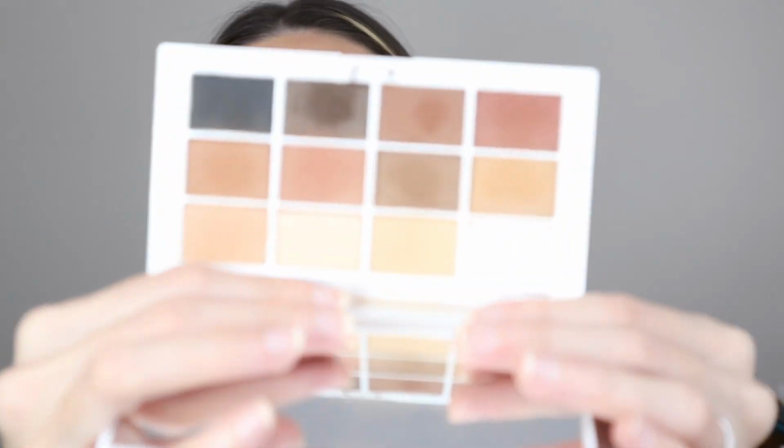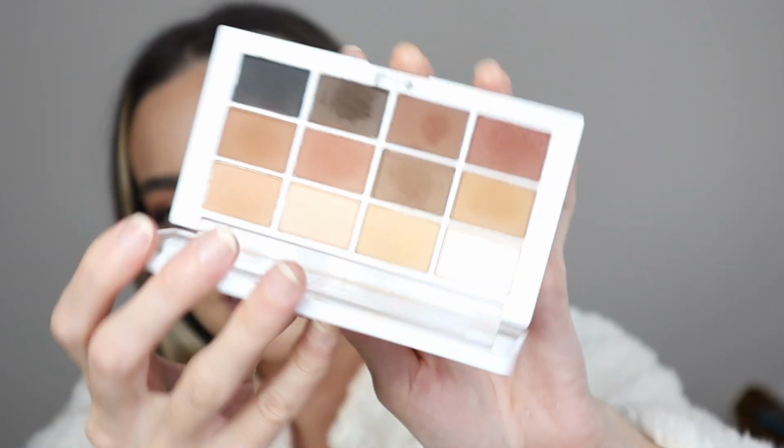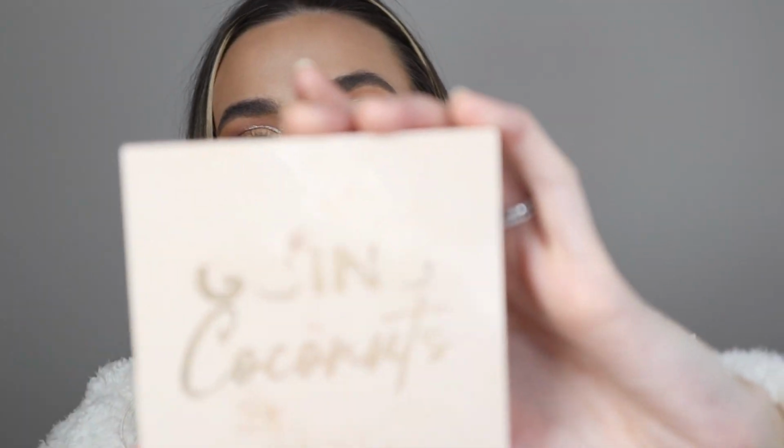And then I have one of my favorite eyeshadow palettes ever, Makeup by Mario, because Mario, of course, came out with his own makeup line. And this is his Master Mattes palette. Love this palette. It's one of my go-to everyday eyeshadow palettes, one of my favorite travel palettes. I love that palette.